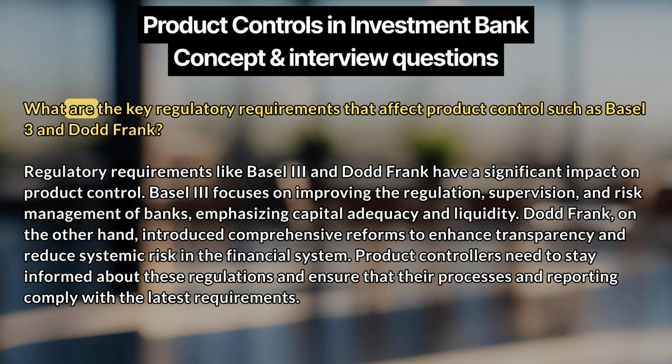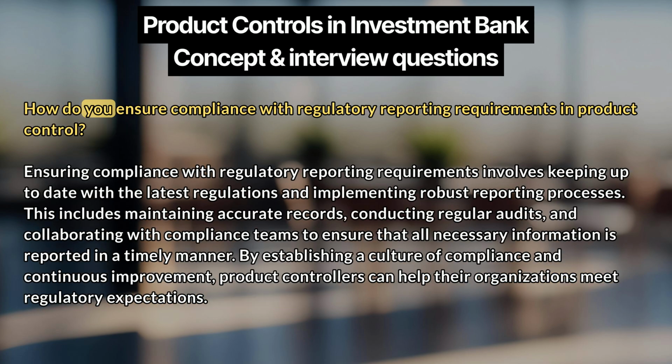What are the key regulatory requirements that affect product control, such as Basel III and Dodd-Frank? Regulatory requirements like Basel III and Dodd-Frank have a significant impact on product control. Basel III focuses on improving the regulation, supervision, and risk management of banks, emphasizing capital adequacy and liquidity. Dodd-Frank, on the other hand, introduced comprehensive reforms to enhance transparency and reduce systemic risk in the financial system. Product controllers need to stay informed about these regulations and ensure that their processes and reporting comply with the latest requirements.